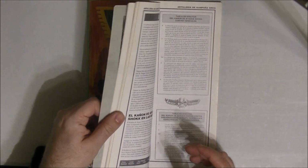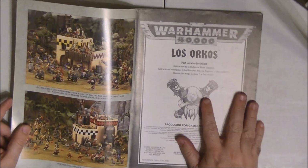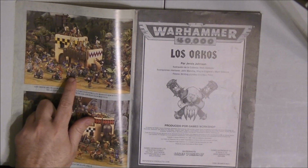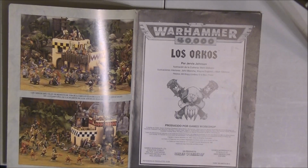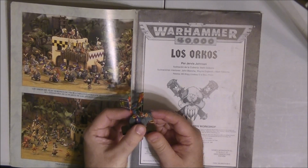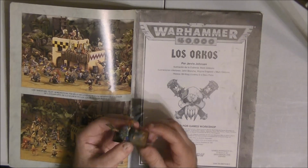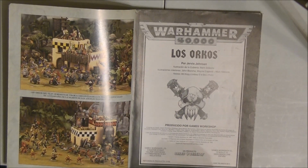Most of the Codex is in black and white, and you can see here one unit that does not exist today. These are wild boar riders. If you want to see, here we have one miniature. This is a 40k miniature. They were riders on wild boars. I will show you more miniatures later on.